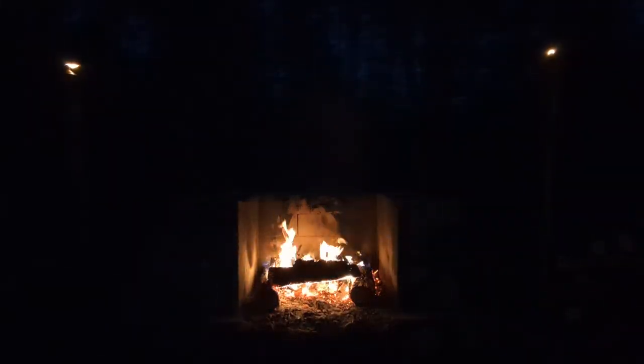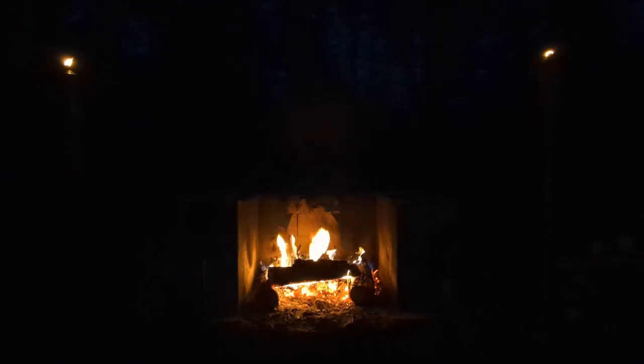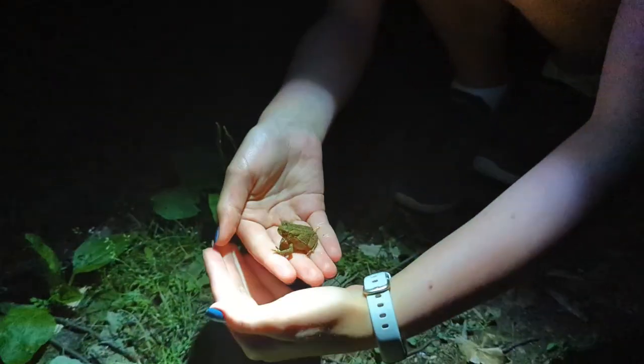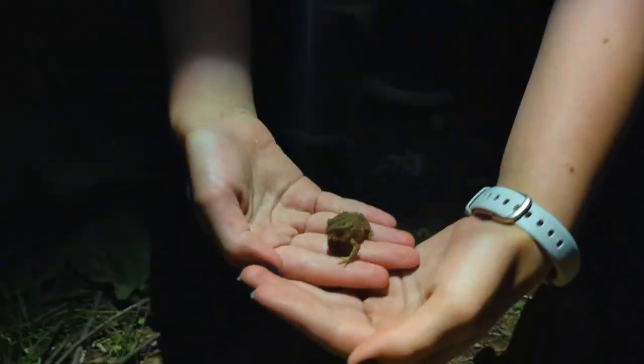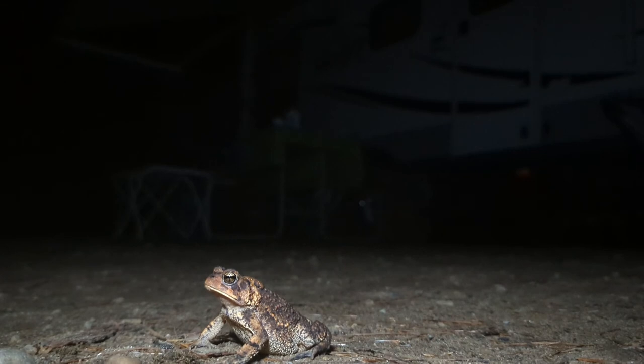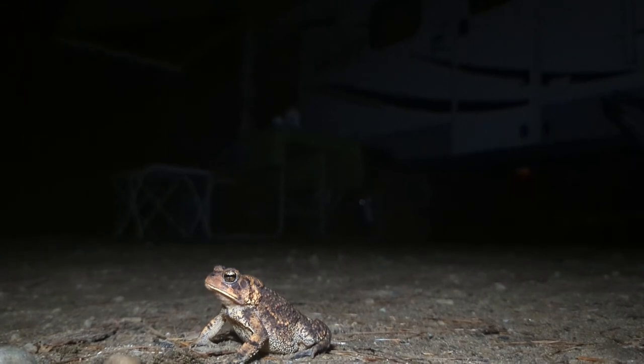One thing before I leave you is that after this fire, our campground spot was just covered in these toads. I mean, they were everywhere. They were huge, they were little. This guy was a big one. Just weird, but entertaining. So, two thumbs up.